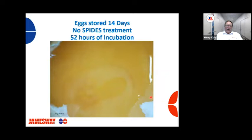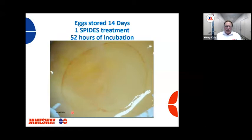So hopefully these next three slides will hit it home for you if it hasn't already, because it certainly did for me. This is the exact same study. Eggs stored for 14 days. We've got no SPIDES, one SPIDES, and two SPIDES. This time, the eggs were then incubated for 52 hours. On this particular slide, we've got eggs that were stored for 14 days, no SPIDES, and you can see the embryonic development, starting to see the blood ring. Now look at this one compared to this one. Here, 14-day-old eggs with one SPIDES treatment, 52 hours of incubation. Look at the amount of embryonic growth, vascularization going on. And if this next slide doesn't hit it home for you, I don't know what will. Look at this embryo with two SPIDES treatments. Unbelievable.